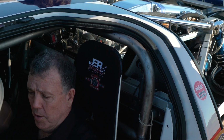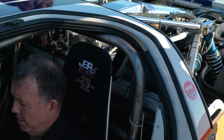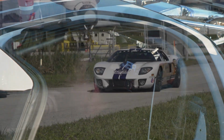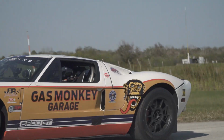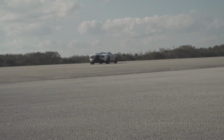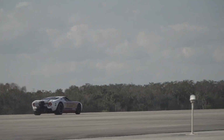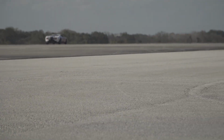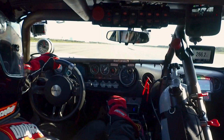I tell people that you can't react to a problem. You have to be there and in tune with the vehicle, because when something goes south, you have to know instinctively what to do, because it's not easy to make a correction at that speed. So there is no real answer to what it's like. It was fun. The car felt great.